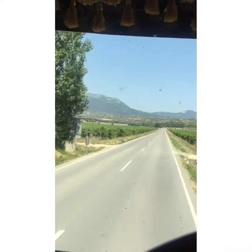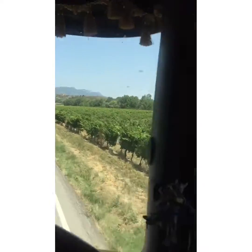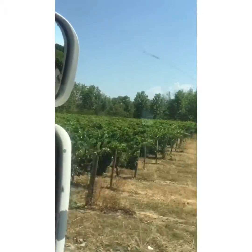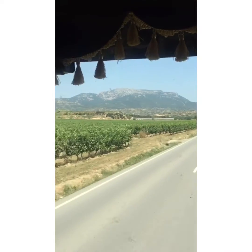Bushels of grapes. As far as the eye can see, right up that mountain over there, right out into the fields. As far as the eye can see, that's all there is here, grapevines. Everywhere.